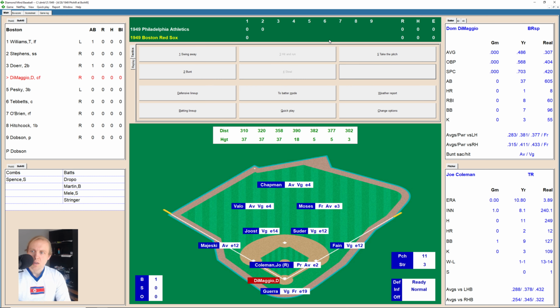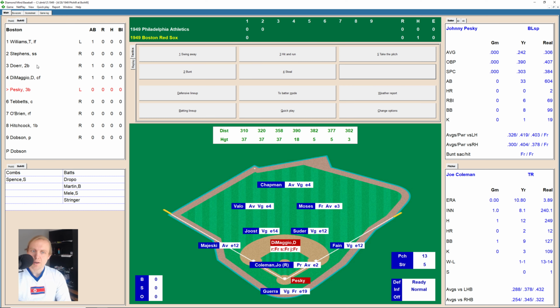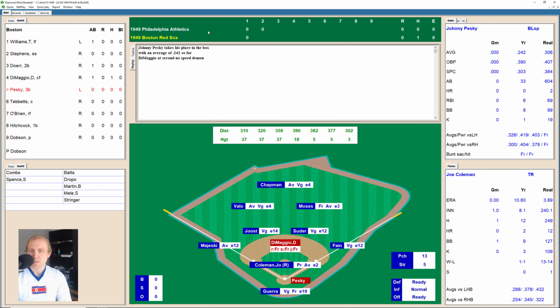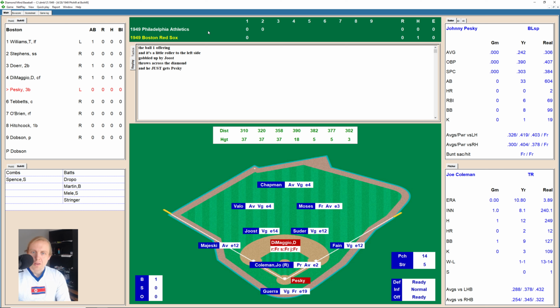Dom DiMaggio, as we saw just yesterday when I filmed that, is the leading hitter in the major leagues, and he has a double here, 10-game hitting streak for Dom DiMaggio. That's right, the other DiMaggio, and he is now hitting .500 on the season. He has 19 hits in 38 at-bats, and this is an impressive season for DiMaggio so far. Not that DiMaggio, but the other one, the one with the glasses.